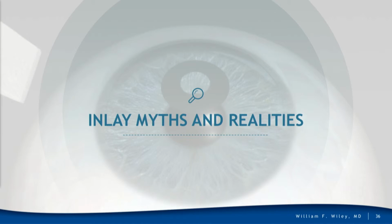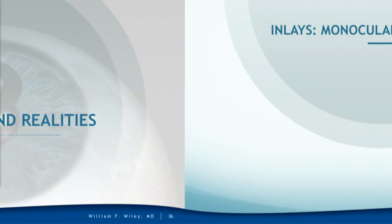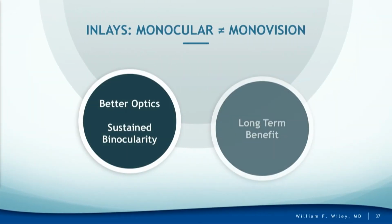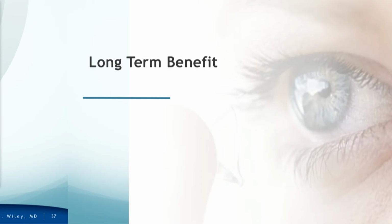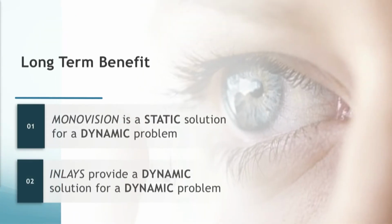There are some inlay myths and realities. What we've seen, it's had a tough road over the past year with one of the inlays being removed from the market for haze concerns. But not all inlays are the same. One of the main concerns with the Raindrop, the reason it got pulled from the market, is that it was implanted more in the superficial cornea. For a shape-changing inlay to work, you have to implant it more superficially, and that's where the haze is more likely to be an issue.